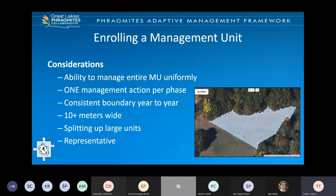If you're managing a very large area, you may want to consider splitting that larger unit up into multiple smaller units. This can help with accessibility issues that come with trying to monitor a really large area. And finally, if you're managing one large stand or many smaller stands, you can consider enrolling just a portion of the total area into a few multiple management units. And you can then apply the guidance you receive for those multiple units out more broadly to similar areas.